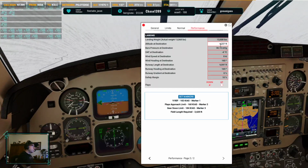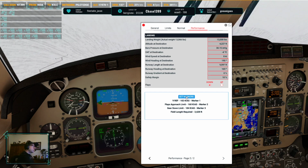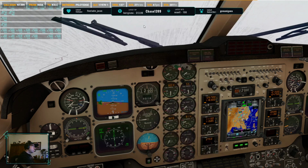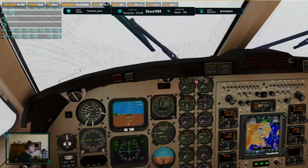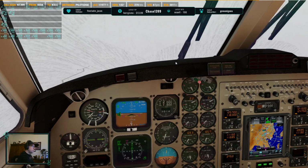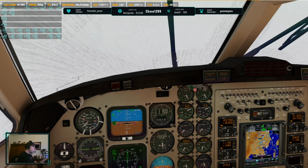So the weight's correct. Temperature still the same. Wind speed still the same. Wind heading is 190. All that's the same. So vertical track. Yep. Should do 9,000. Actually, I'm going to set this for 164.